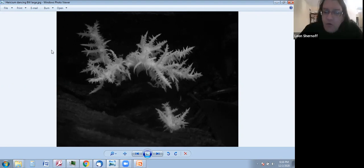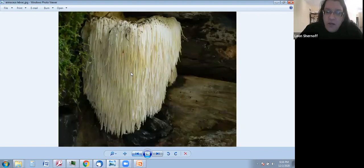Whenever you see a mushroom with this kind of very complicated surface, whether it's spines, teeth, pores or gills, you know that that's where the mushroom is producing its spores. And that's a way to narrow down what it might be.